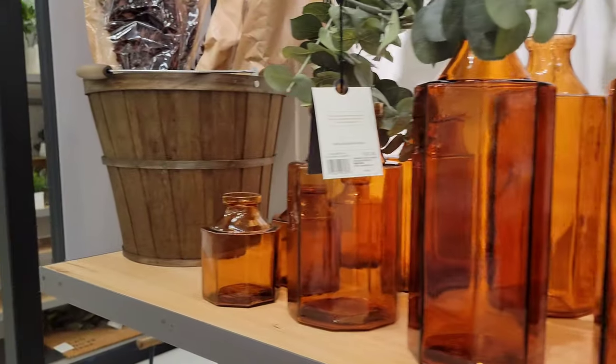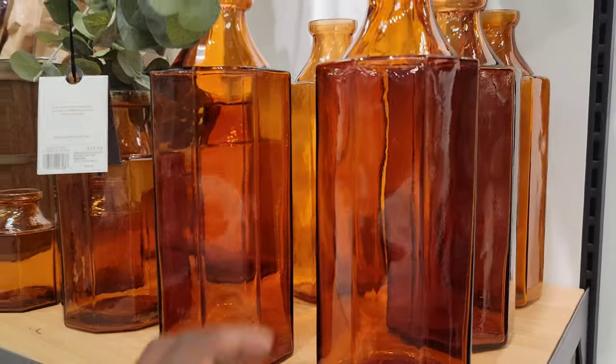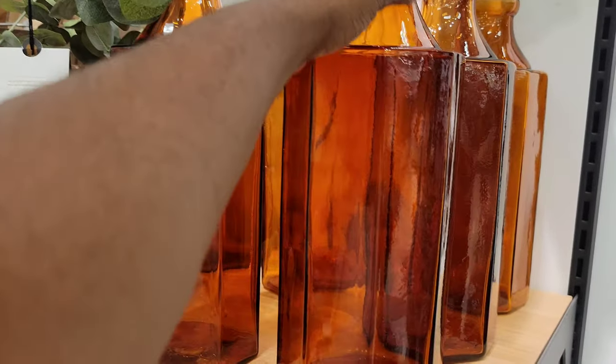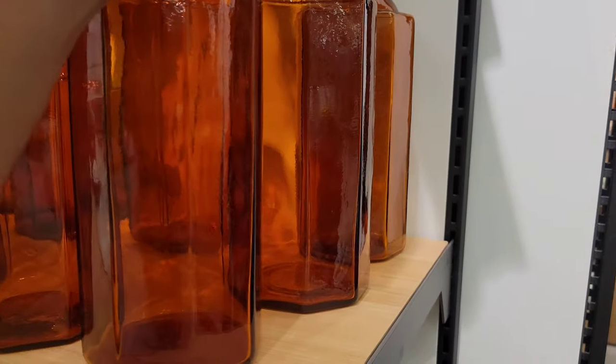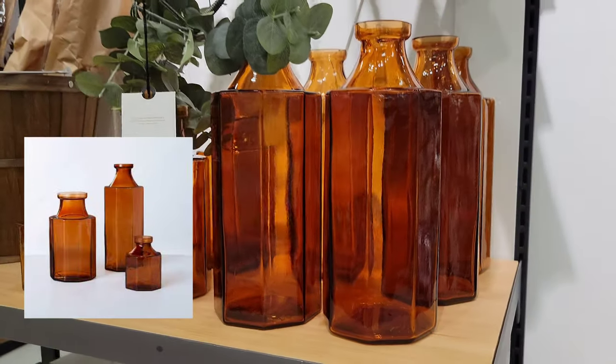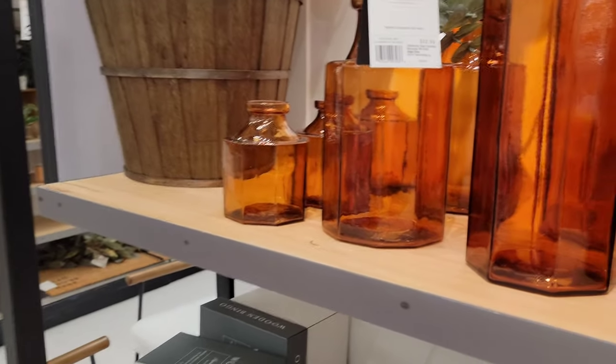And it's not fall at Target without some sort of amber glass, and I was very impressed with this vase. I like how they gave it a very visually interesting shape with all of the sides. It's also available in 3 different sizes, so you can layer them all together. So of course I picked up this vase, and you'll definitely be seeing it in later videos.